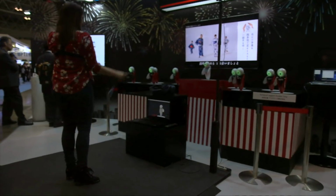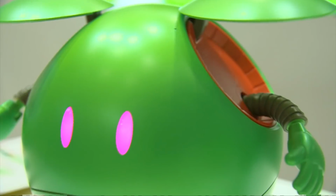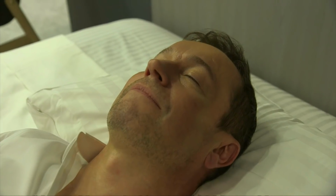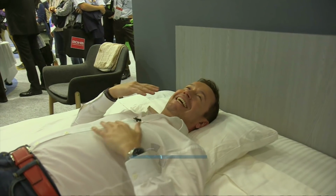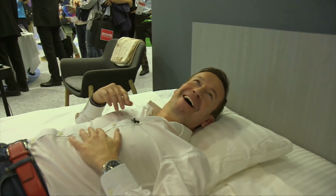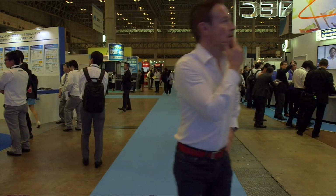This is not just another tech expo, it's quirky. Yes, that is a sort of green pea Alexa. And how about replacing alarm clocks with blowing air from the ceiling to wake us up? Even though you don't like to be woken up. It's like somebody quietly going, So it's just a question of us finding what we think could be the next big thing.